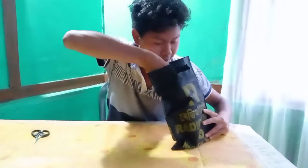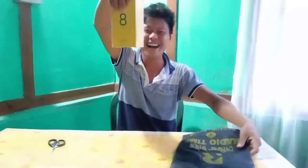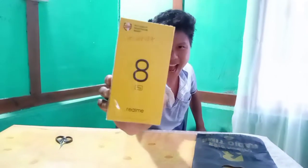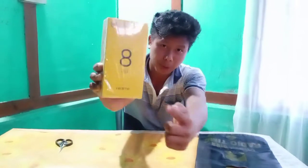Okay guys, let's take it out. Whoa! So finally, here comes the Realme 8 Pro, guys. You can see this is Realme 8 Pro.